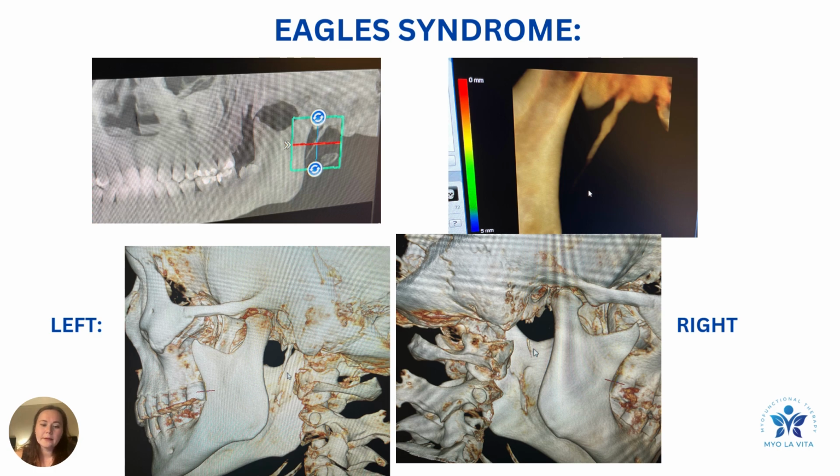I have that ligament calcified from both sides. So you can see a little bit on the right, but this is my left side. And it's actually almost like touching the jaw. But there's a nerve going through there, right? So if there's certain movements that can cause that nerve pinch, and that person will get that severe pain.